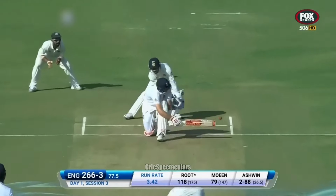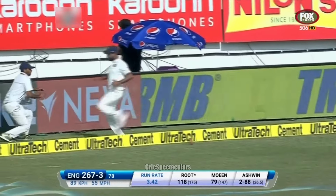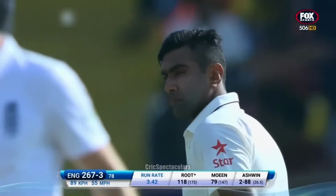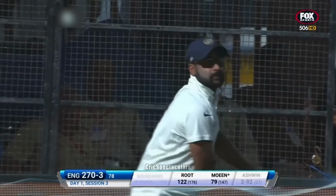Board of Control for Cricket in India, Anurag Thakur, watching as England make merry with another boundary. Well-controlled sweep shot. He's done that consistently right through this innings. Boundary to end the over. It's 270 for three.